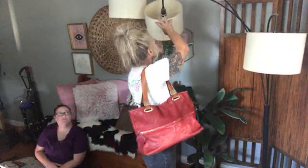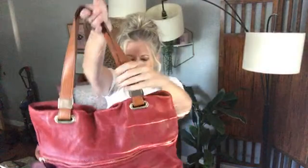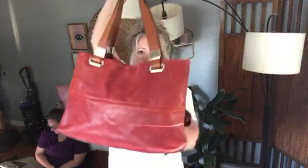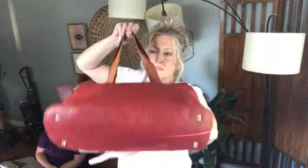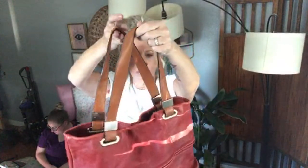It's got tan leather handles. I'm gonna move this out of the way. And it's just a perfect size tote bag. The back looks like so. The bottom has feet. And then these are brown tannish leather handles.